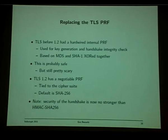So TLS before 1.2 had this annoying hardwired internal PRF. And the way it worked was that you had two HMACs, one with MD5 and one with SHA-1, and you XOR them together. And this is used for the key generation and for the handshake integrity check. And the idea behind this XOR thing was belt and suspenders. So if MD5 is broken or SHA-1 is broken, you're good to go, right? So even now, this is probably still safe. I know no one who's willing to stand up and say that this is insecure.